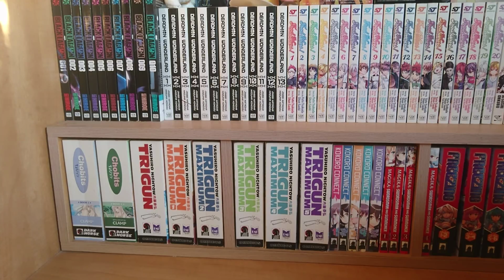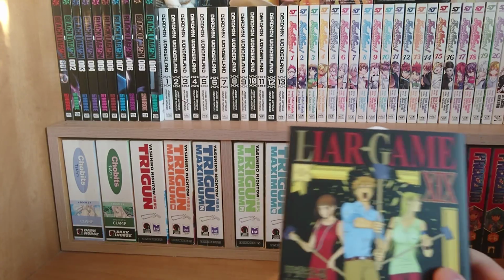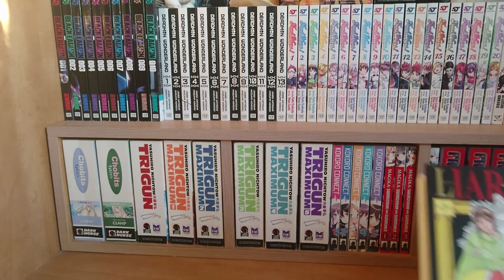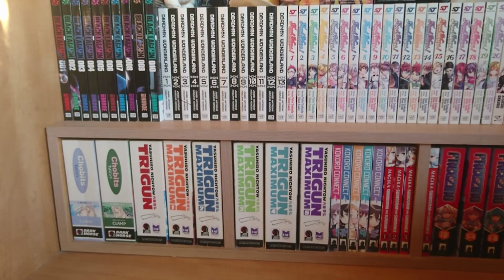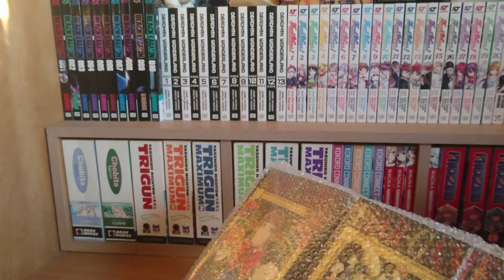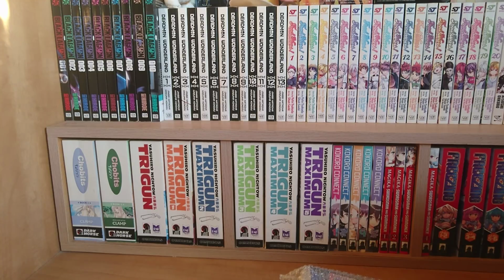So I showed you so far volumes 6, 1 through 7. So this is volume 17. This is volume 19, the last volume. This is volume 10. This is volume 14. This is volume 13. And volume 11. Okay, and the last thing I haven't unboxed seems to be the rest of Liar Game. I believe it's everything. So yeah, I should now have all of it, all of Liar Game.